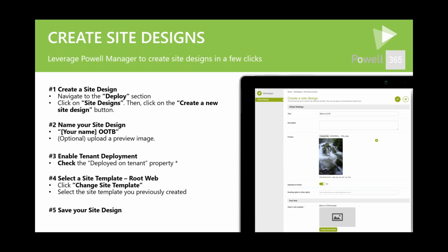If you're not aware already, with Powell 365, Powell Manager, you do have the ability to create site designs. Theme creation today still involves a little bit of development experience. It's very similar to scripting, but if you want to enable and encourage your site owners to create their own themes, you've got this great ability through a click interface. It's a couple of very easy steps, where you can create the design, name your design, and then, through approval or by allowing your site owners to have that ability, get it deployed to your tenant and allow people to take advantage of that as part of the site design.